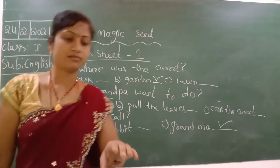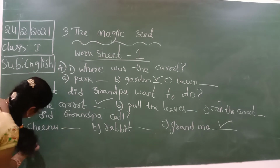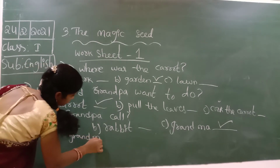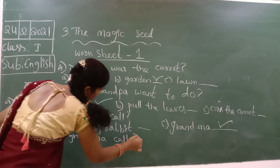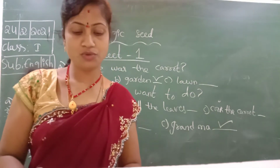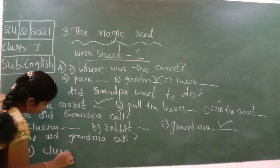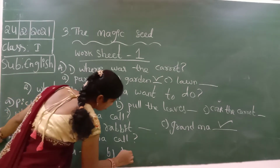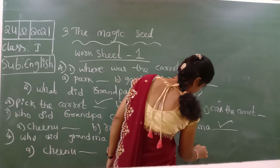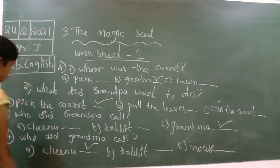Fourth one. Who did grandma call? Grandma called. A, Chinu, rabbit, mouse. Chinu, rabbit, mouse. So which is the correct answer? Chinu. Okay.